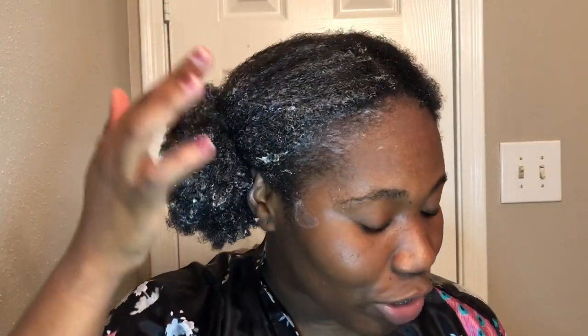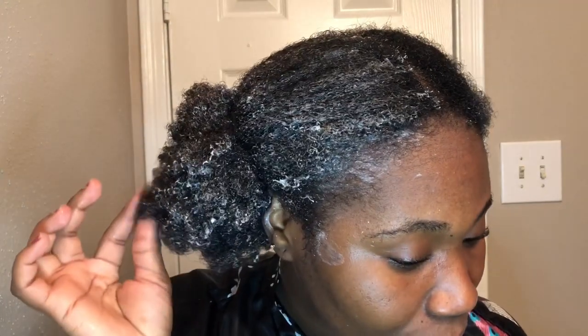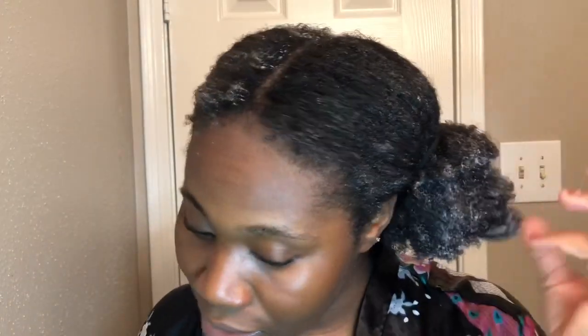Okay, so this is the Mielle Organic side, this side, and this is the Sheamoisture side, that side, and this is how much hair I lost for both sides. So I'm gonna cover my hair with the plastic bag, sit under the hooded dryer for 15 minutes, come back, and then I'm gonna give you my final opinion to see which one won. We don't know yet. Right now we can tell that the Mielle Organic is just sitting on my hair, and then this just went into my hair really good.